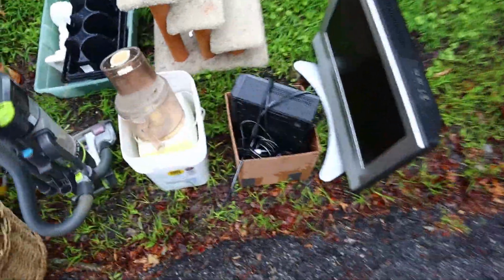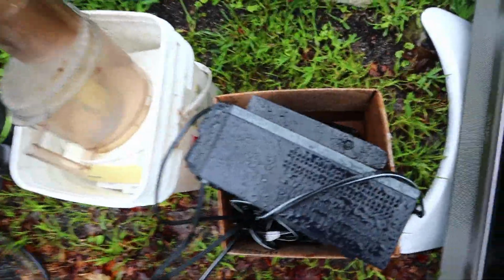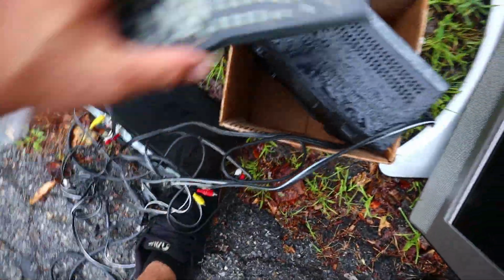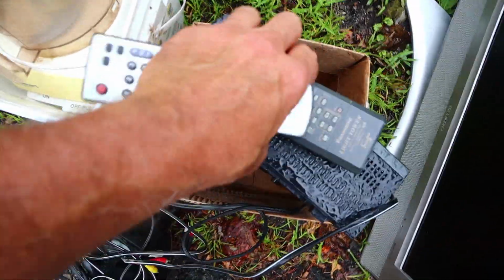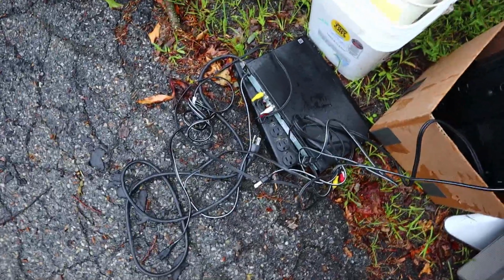Let's see what else we got. A VCR and a DVD player and a power strip. Alright. Sometimes these DVD players work, and sometimes you grab the remotes, the cords, the wires. So we'll get some of that junk and then we'll go to the next pile in the rain.